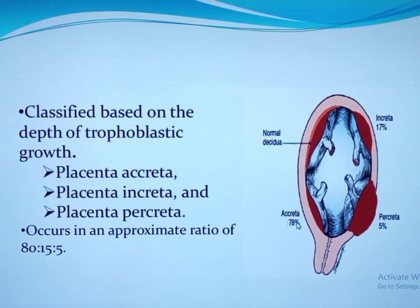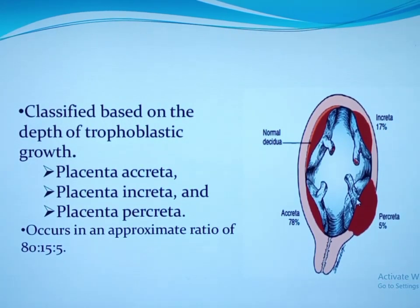This is the commonest type of morbidly adherent placenta. It accounts for 78% to 80% of the cases. When the placental villi penetrate into the myometrium, we call it placenta increta. It is the second commonest type. It accounts for 50% to 70% of the cases. And the third, which is relatively rare, is when the placental villi penetrate through the myometrium to the serosa and or even to the adjacent organ. We call it percreta. It's relatively rare, 5% to 7% of the cases.